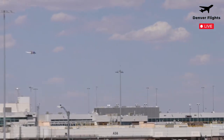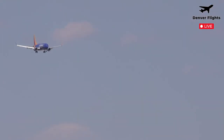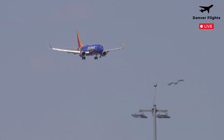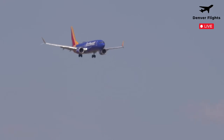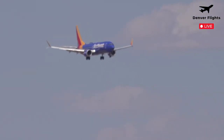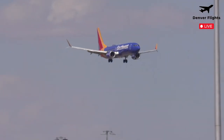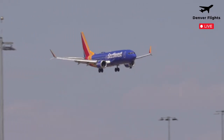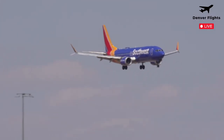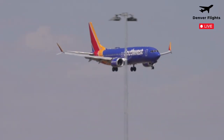Departure Southwest 5712. Correct 15, over tower, runway 8, line up and wait. 5774, Delta Fighter Whiskey Bravo, then contact ground. Have a good one. Southwest 5844, contact departure.